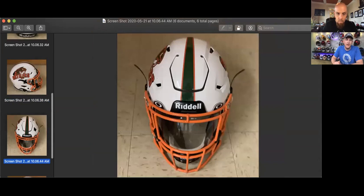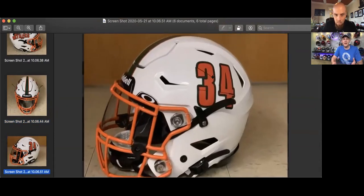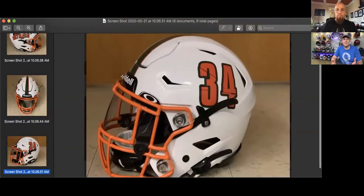I personally love helmets that have a logo on one side and a number on the other side. I just think there's something cooler about those. Right, Steve? I couldn't agree more. Everything about this helmet looks outstanding. That visor fits like it was designed exactly for that face mask. And I love those numbers, how they look like they're shifting.